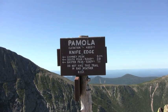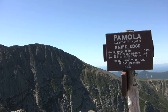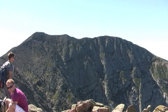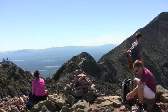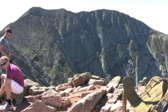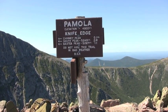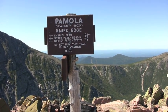So we're on top of Pomola again this year. I was going to go down the Dudley Trail. Part of being 60 is having the wisdom to know your limits. My limits today are that the Dudley Trail is not going to be fun and I'm not going to do it. And I'll live to hike another day.